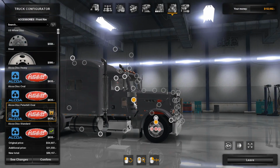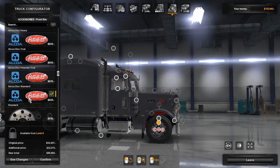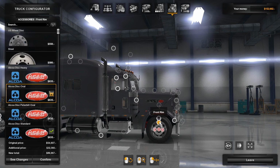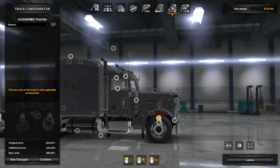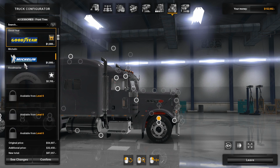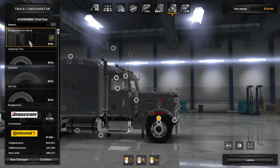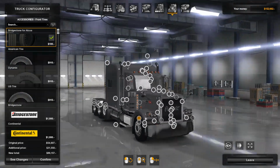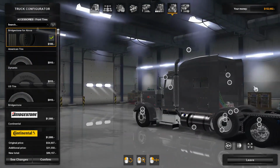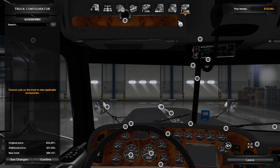The only thing I could think of is maybe customize our rims a little bit here. But there's nothing really of interest. So you know what, we'll just not. What about tires? We could go ahead and modify our tires, but I don't think our tires really need to be changed either. So we'll just run the standard. And there we go. This truck's looking awesome. So let's head on into the interior here.